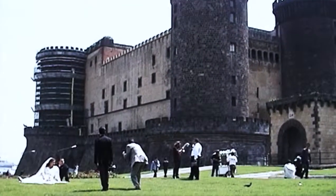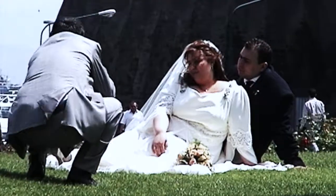I suppose it's traditional to have your shot in front of the Castel Nuovo. You've been married.